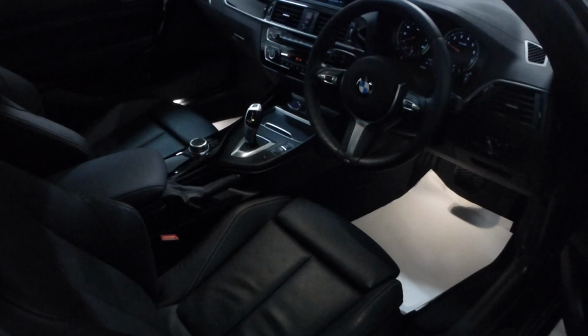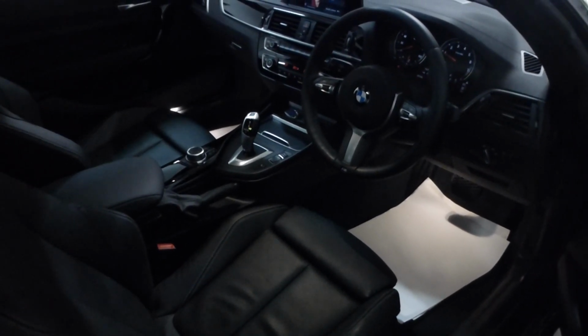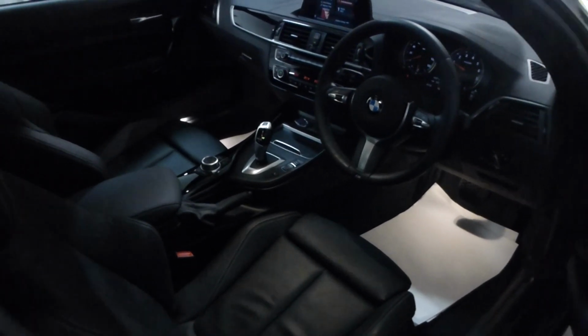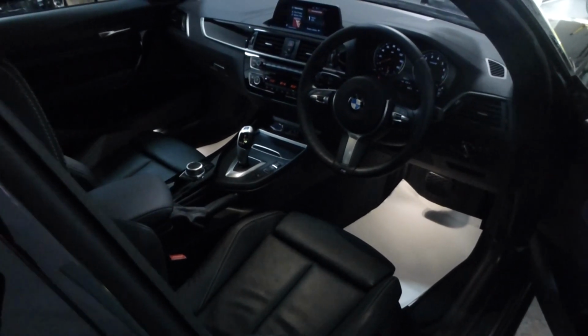car, and one that BMW have been married to for over a decade and a half now, so obviously their engineers are very, very happy with the gearbox and its performance. It's super slick, super smooth. You can, if you wish, drive it in manual.